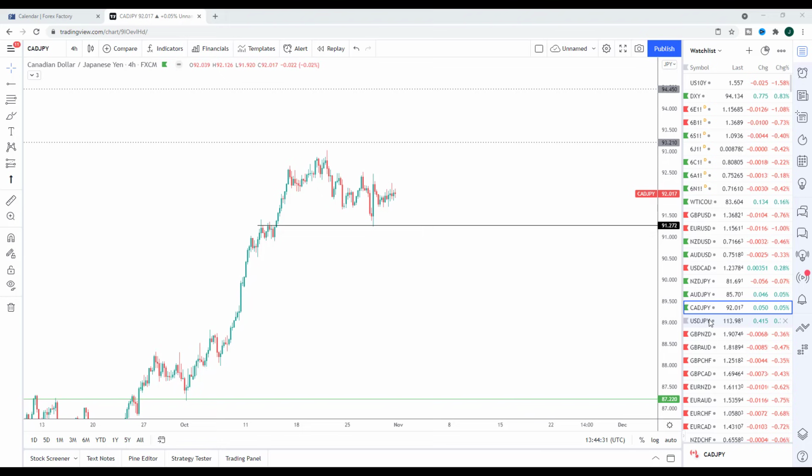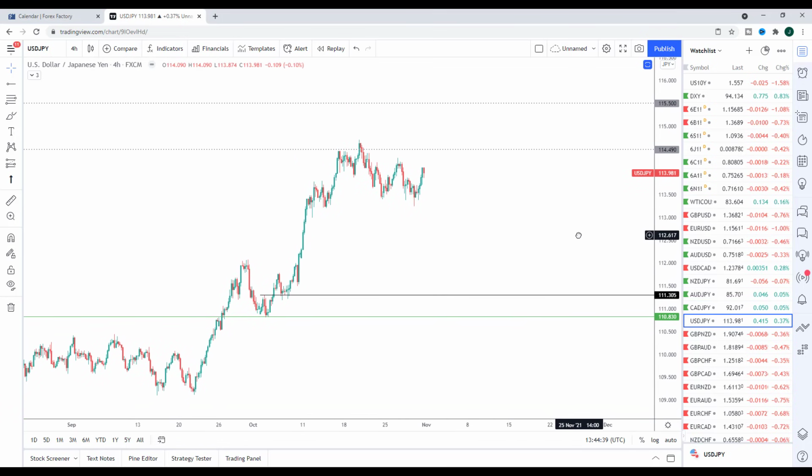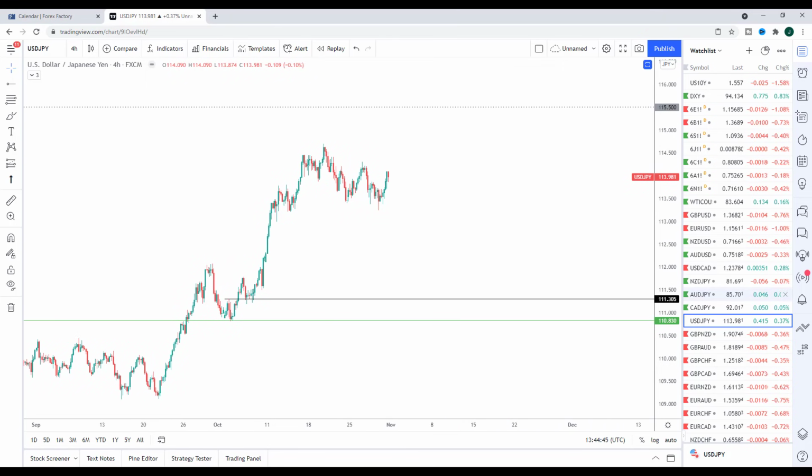And the last yen pair we're going to look at is US dollar yen. US dollar yen took out the target previously set at the 114.490. And going into this week, you can see we're consolidating. Any continued consolidation will be viewed as an opportunity to look for bullish reversals up towards the next key resistance, the upside and the target set at the 115.50.